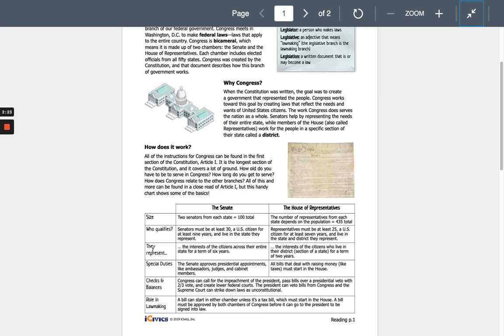Who do they represent? Or what do they represent? The Senate represents the interests of the citizens across their entire state for a term of 6 years. Representatives represent the interests of the citizens who live in their district or section of a state for a term of 2 years. Special duties. For the Senate, special duties include approving presidential appointments like ambassadors, judges, and cabinet members. For the House of Representatives, all bills that deal with raising money, like taxes, must start in the House.